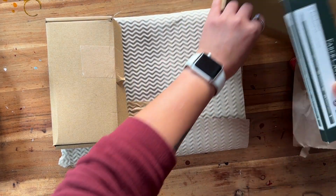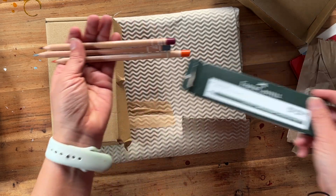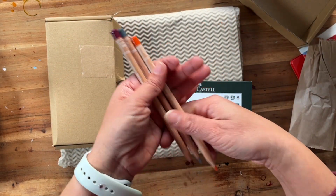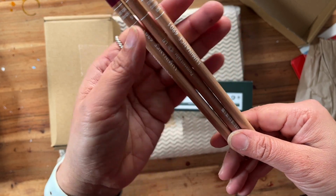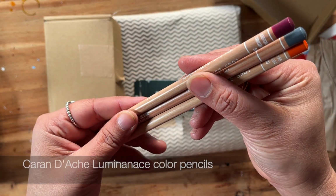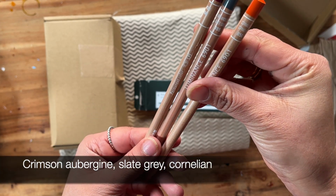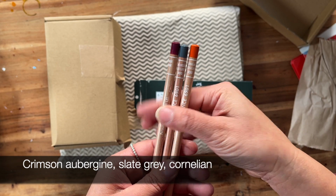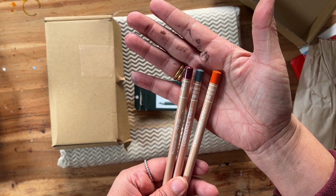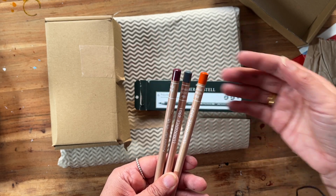Oh, and here, these are... Oh, I know what these are. These are the Luminance pencils by Caran d'Ache, adding to my collection. We've got Crimson Aubergine, Slate Grey, and also Cornelian, because I don't actually have very many oranges in my set, so this is going to be a really good example.